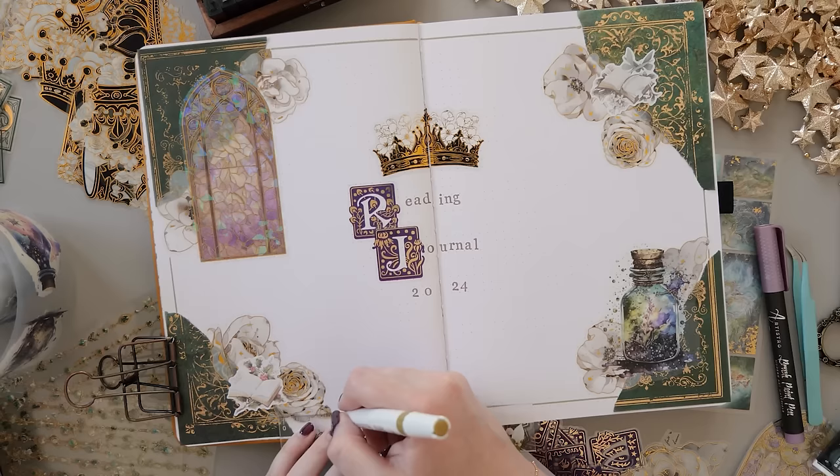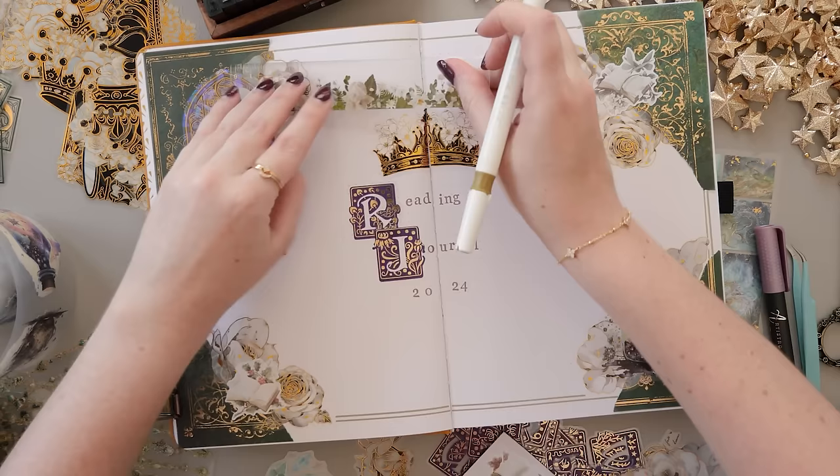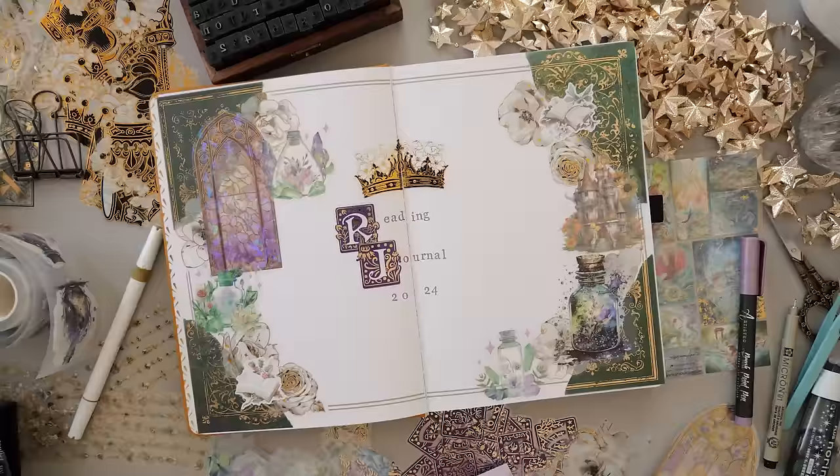I've ended up with this corner vignette kind of thing, but I felt like it was a little disjointed, so I'm just joining all of the corners together with a little double line border with a gold paint marker. I thought it would also be a good opportunity to use these holographic little potions and crystal stickers that I've had for quite a while but have never found the right place for.